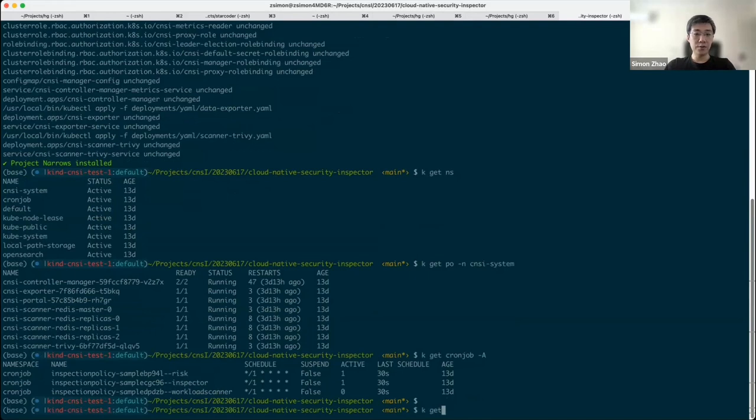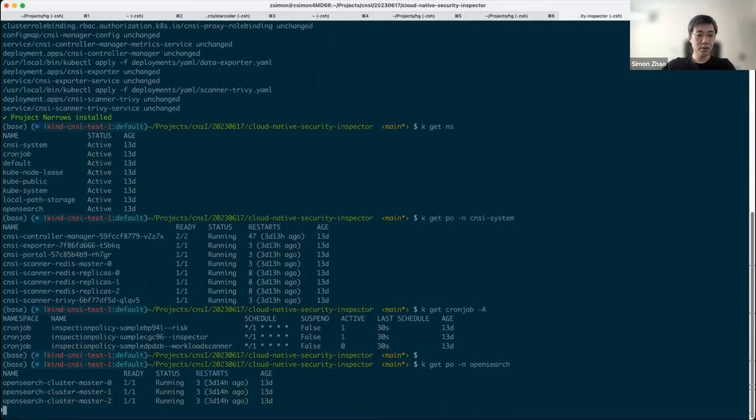At the same time, you can find in this namespace we have the open source instance installed. So after the scanning job finished, by default, all the reports will be gathered into the open source instance. Okay, so the installation is all set. Let's watch a demo of the portal.